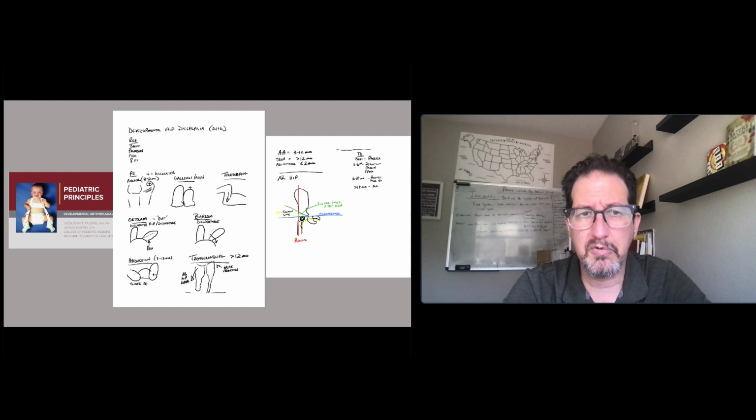And I boiled it down to those four primary angles or relationships that they talk about in there. Obviously, I'm not expecting you to have it memorized or to use this for yourself, but this would be a very simple way for you to, within 10 minutes, know everything you're going to need to know about developmental hip dysplasia.